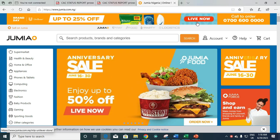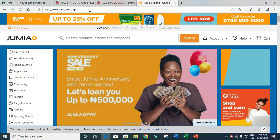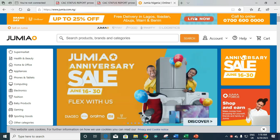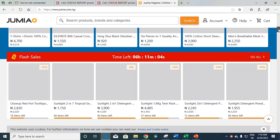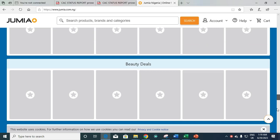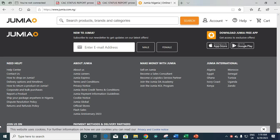So guys, before you can start selling your product on Jumia website, you need to be a registered vendor with the company. Now, to become a registered vendor, all you just have to do is visit the official website of Jumia, which is www.jumia.com.ng. As you can see on my laptop screen, then you scroll down to the footer of the website. Under Make Money with Jumia, you see Sell on Jumia. Then you click on it.